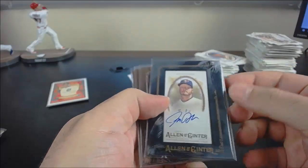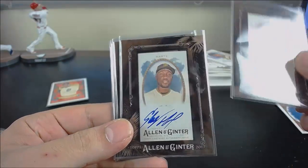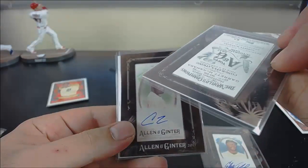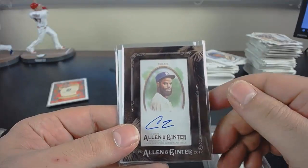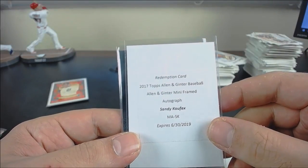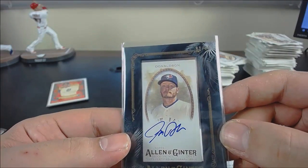Autographs. Jake Thompson, Starling Marte, Garrett McNamara, excuse me, Andrew Tolles, Sandy Koufax, Redemption, and Josh Donaldson, black framed, 2 of 25.